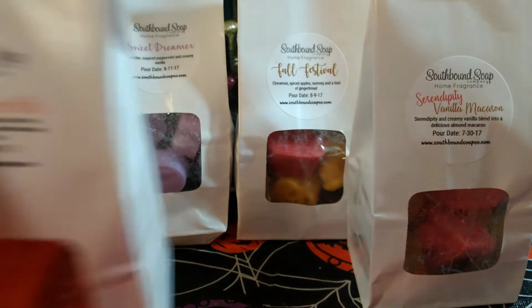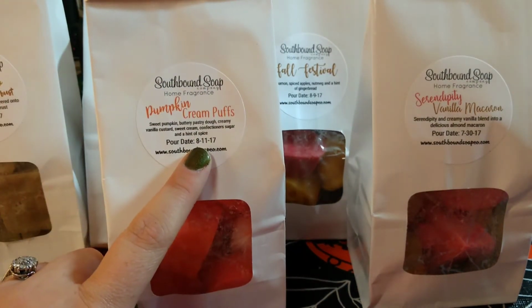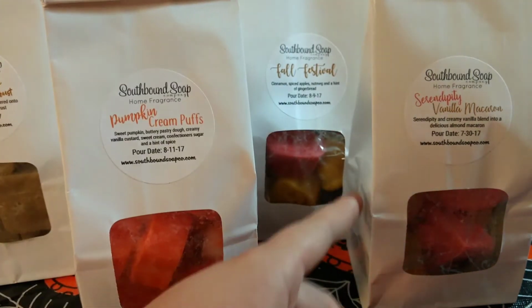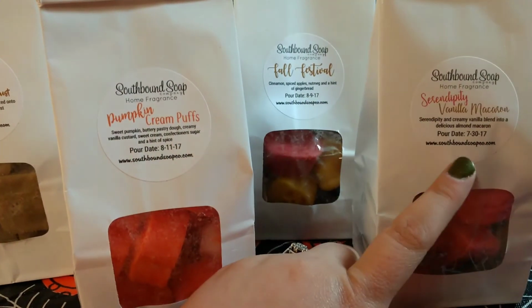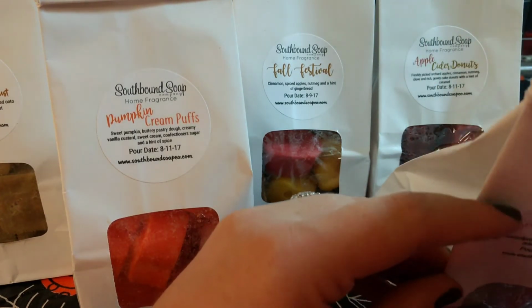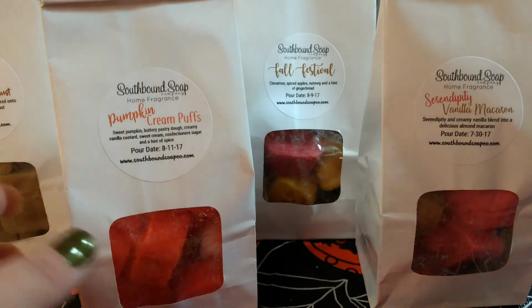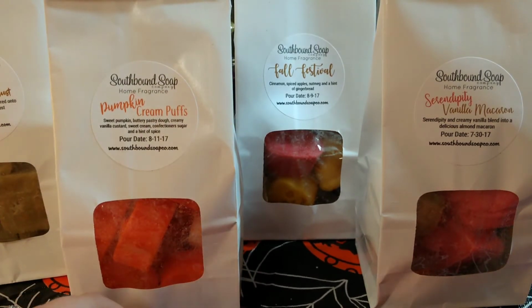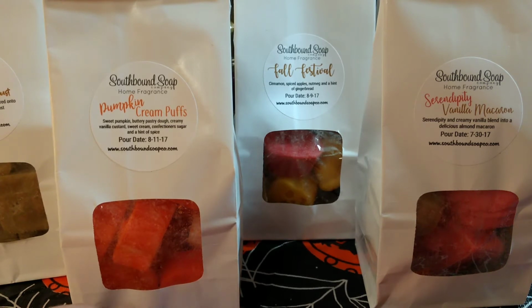These were poured at the beginning of August, so August 9th through the 11th. This one's the newer one. So with Southbound, you can melt in 2-3 weeks or a month, but I found if you wait a couple months with Southbound soap, they get ridiculously strong, like super tart strong.